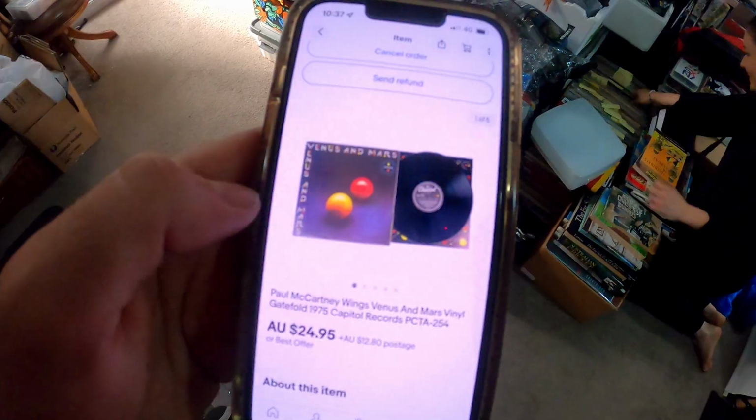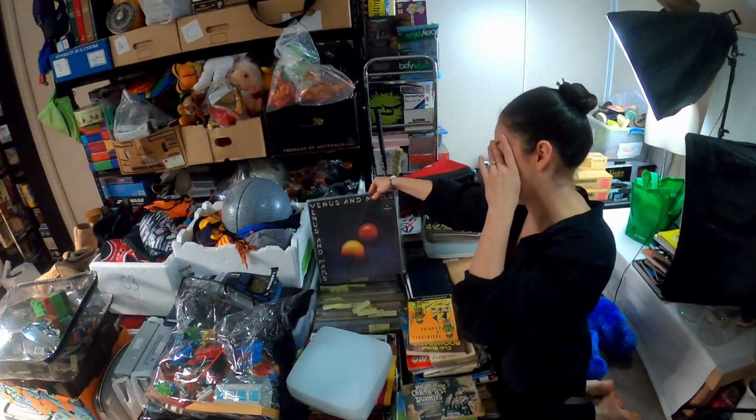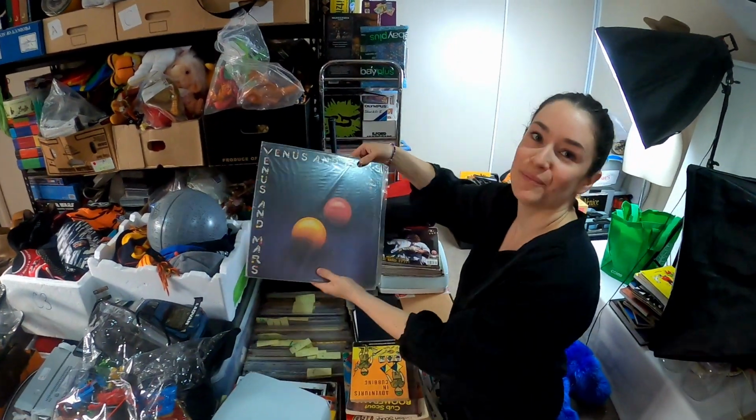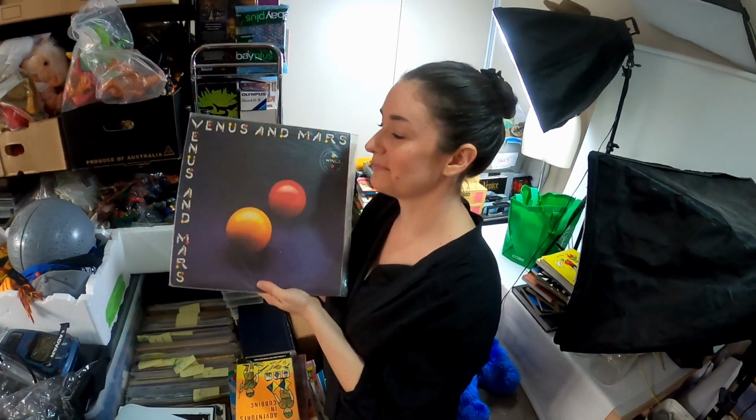All right, little Paul McCartney Venus and Mars vinyl record. $24.95 plus postage. I put it in section W for Paul McCartney. That makes heaps of sense.